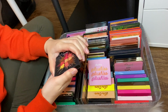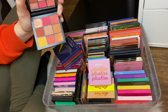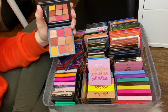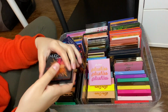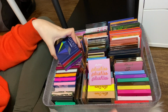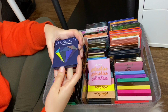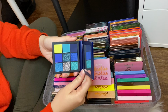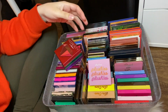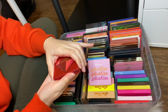Decor Obsessions, I'm keeping as well. I actually tried to declutter this, and I had already given it to my cousin, so I ended up going out and buying her a new one so I can keep my old one, because I tend to regret a lot of things that I declutter, so that's why I like to think about it long and hard. And then this is the Sapphire Obsessions. I do really like this one as well, so I'm keeping it. All of the little Huda palettes I'm keeping because I feel like they're perfect for travel.